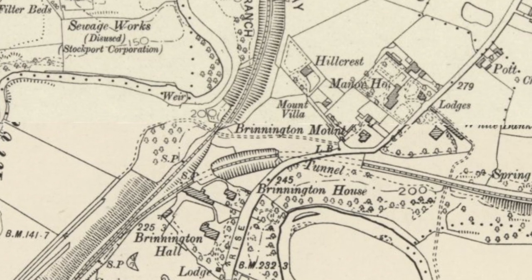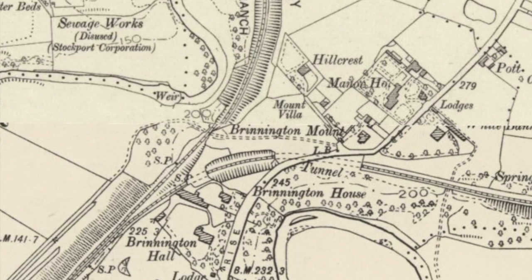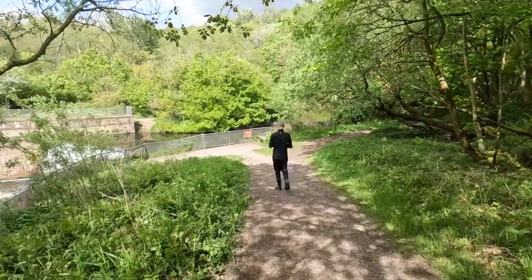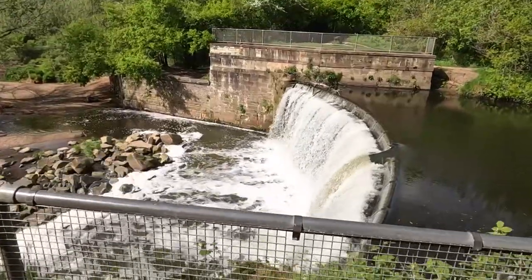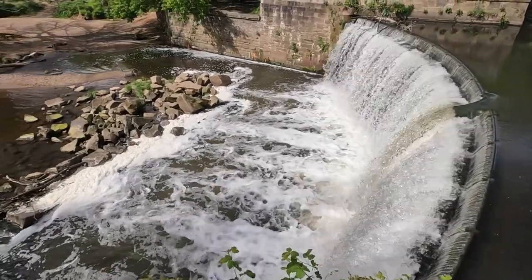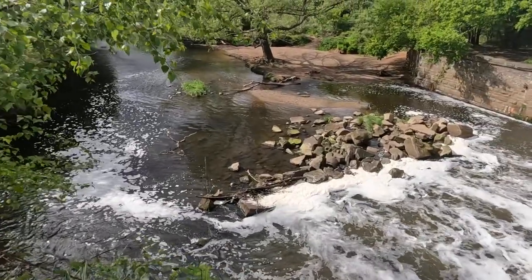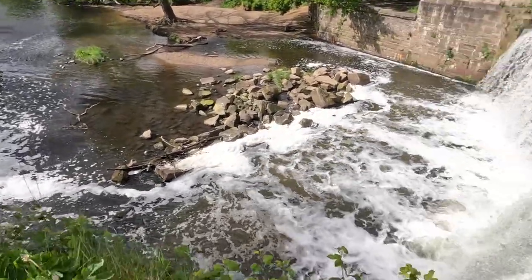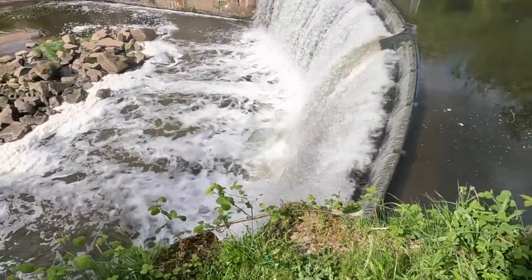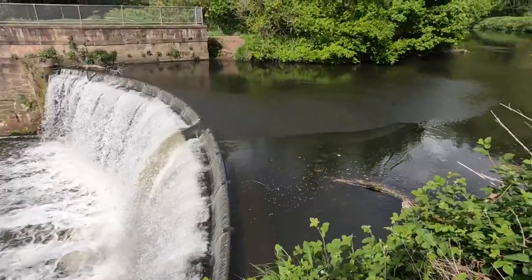That's the Brinnington Tunnel, which is now a cycle path, a walkway. So we'll take a look at that Brinnington Tunnel as well. But first of all, the Weir. This is called Harrison's Weir, and we're on the River Tame here.